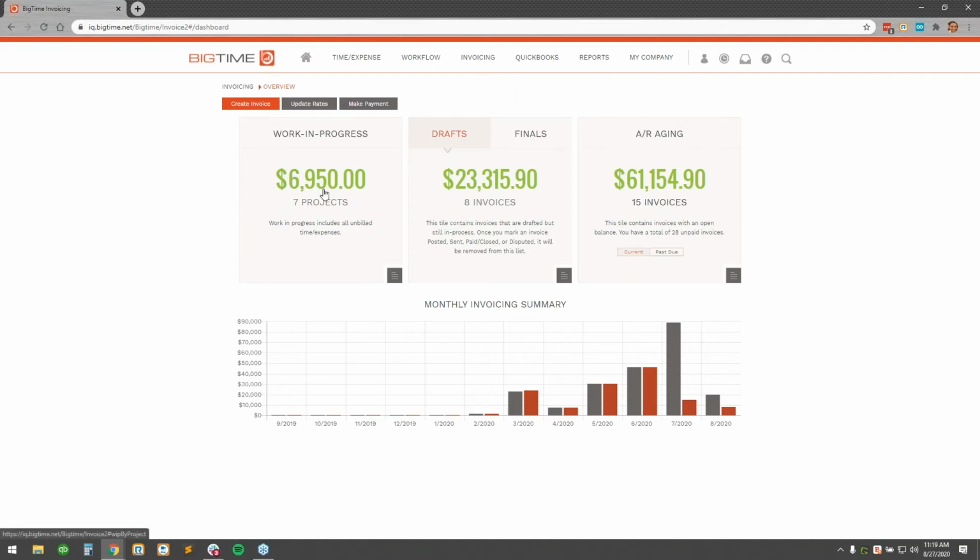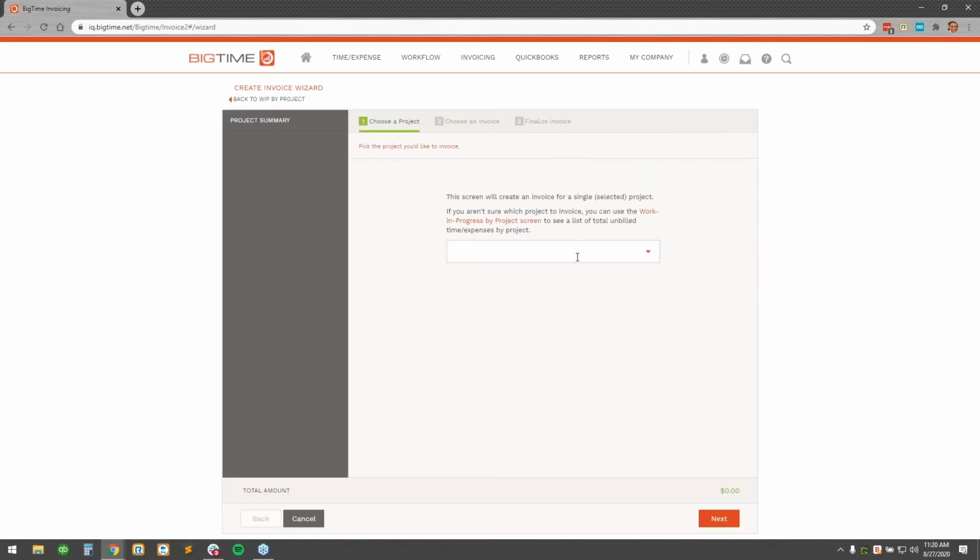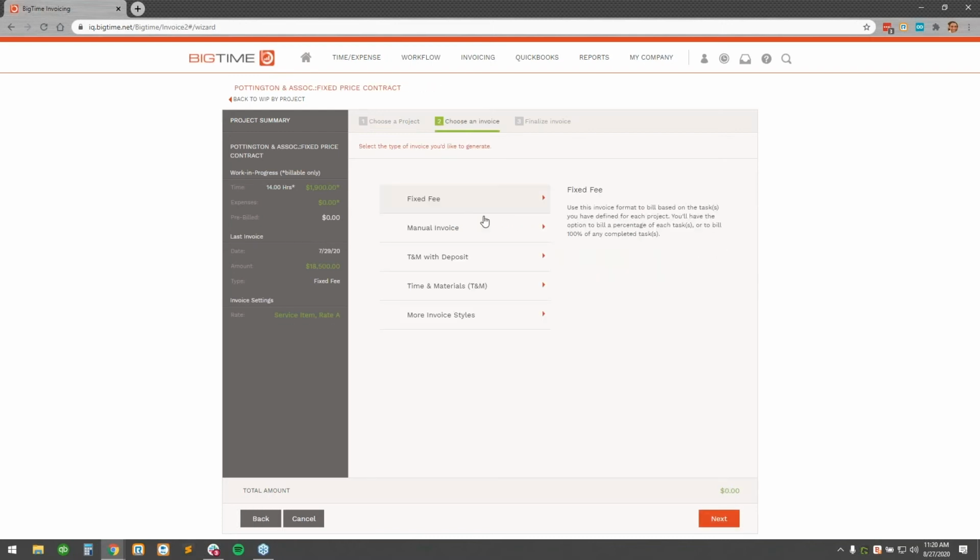What we'll take a look at next is a fixed fee invoice. The process starts out the same. We'll click in work in progress here. Now we see this fixed price contract. So we do have a couple time entries in on this one, so it's showing up in our WIP, but you can always just click create invoice and select the project right here. Even if you haven't billed any time to it or tracked any time or expenses, you can always select that project, create an invoice.